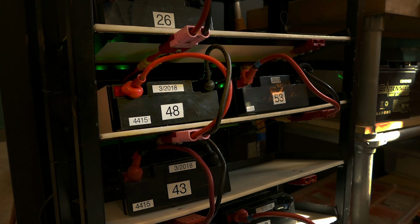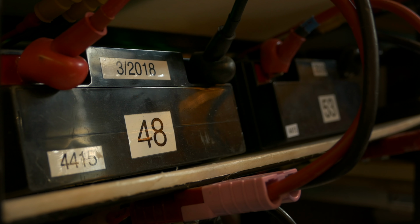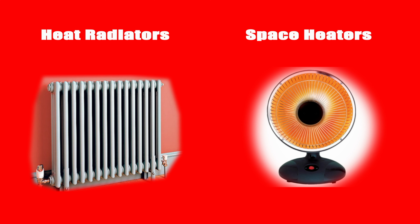Keep a fully charged battery in a location that is fairly room temperature, but avoid anything warmer than 80 degrees Fahrenheit, as well as any significant sources of heat, such as radiators or space heaters. Never leave your batteries inactive for long periods of time.